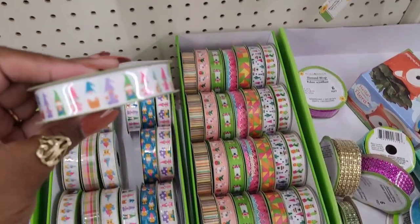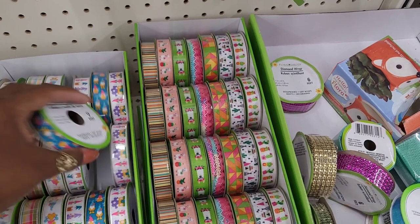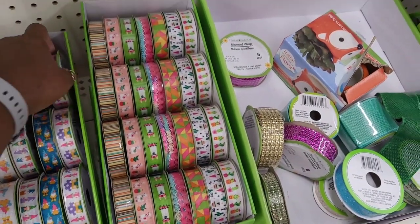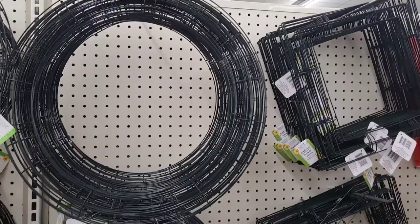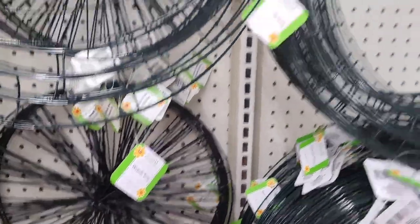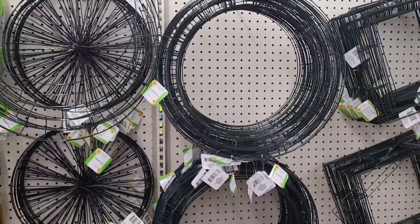And did I just show you this one? Is this a different one? I think maybe this might be a different one. This one right here. Look at that. And this one right here. Ooh, those are cute. All right, so directly above the ribbon, they have out these bicycle wheel wreath rings right here. And then, you know, the big ones. Then they have the square ones as well. So I hadn't seen those.